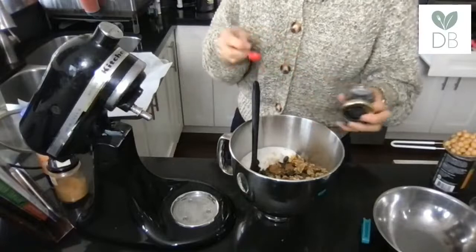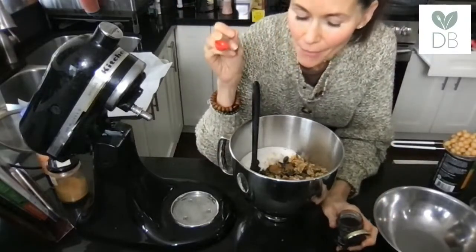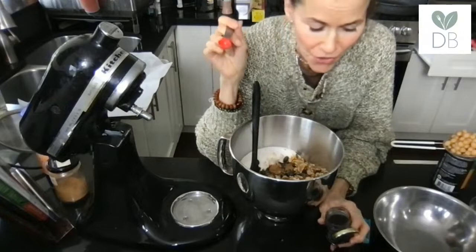And when I made the first batch of these, I didn't use it. I just used some cinnamon. And then I used the vanilla bean powder in the second batch. And it was like, oh, it just opened up the flavor so much.